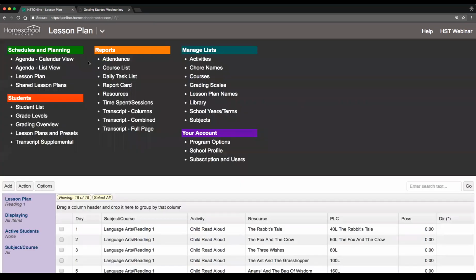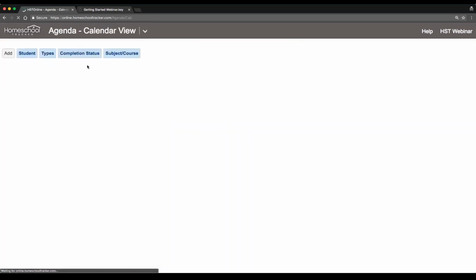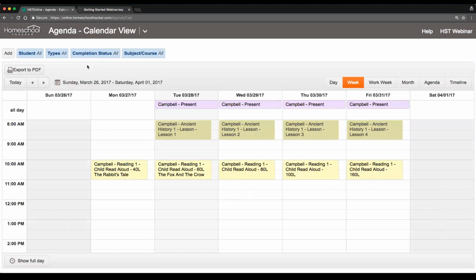And so now if I go to my agenda, you'll see that from 10 to 11 every day, I have a different assignment. And if you look at these, they're all different, right? So this was day 1 of that lesson plan. This was day 2, but now they are actual assignments on my agenda.